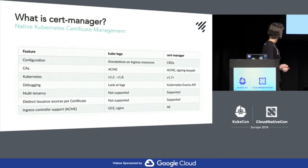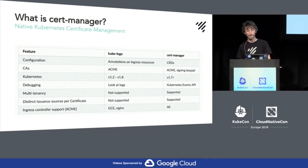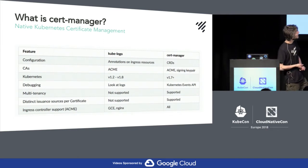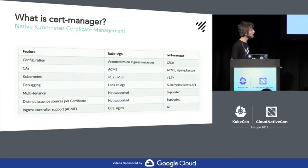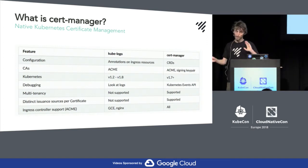So a very brief one versus the other. This is a table pulled straight from the docs. Configuration, you've got annotations versus CRDs. CAs, kube-lego will only ever support ACME. This needs updating to include Vault now as well, as I said. It was merged yesterday. In terms of actual support for Kubernetes, we have only validated kube-lego up to Kubernetes 1.8. May or may not work beyond there.